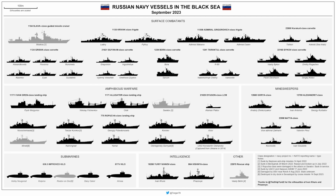But pretty embarrassing, losing 3 large surface vessels, a submarine, a large armed tug, not to mention other losses of ships and boats not shown here, like the Serna-class landing craft sunk near Snake Island and the Raptor patrol boats. All these ship and boat losses in a land war, and to a country which doesn't have a navy.